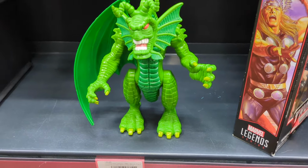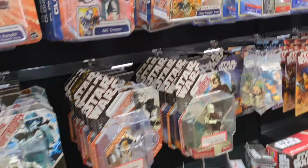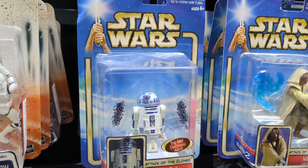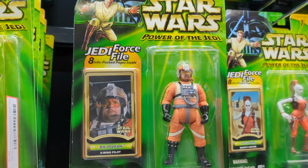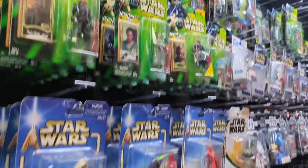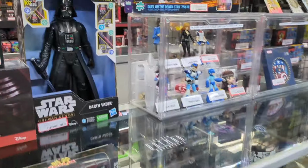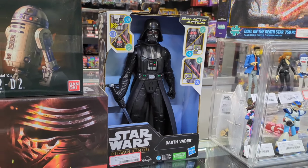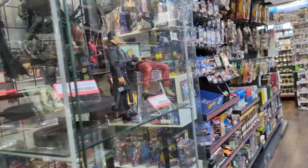I really like this guy. Not sure who it is, but I like that one. And then, of course, it wouldn't be complete without Star Wars figures. You got R2-D2 here. Some of the Jedi pilots, and a lot more there. Of course, Darth Vader, very classic figure, and a detailed R2-D2 next to him.